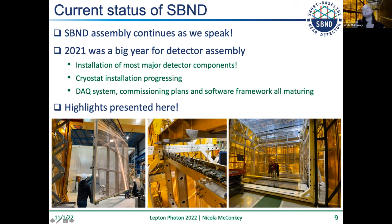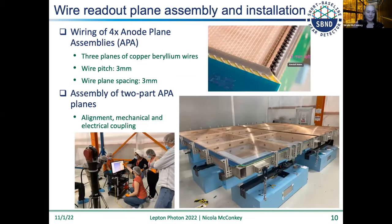So here's a picture from when we'd first installed the cathode plane frame. And this is one of the wire planes being moved around, and here's some cold electronics freshly installed. So one of the most critical components of the SBND TPC is the wire readout planes. And each wire plane was constructed in two halves. So this and this are separate pieces of the detector. And one of the key tasks was to assemble these.